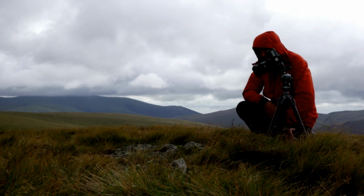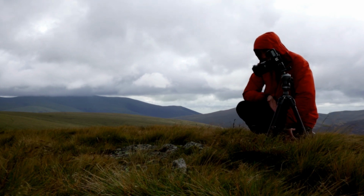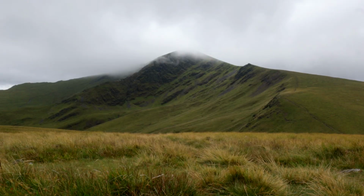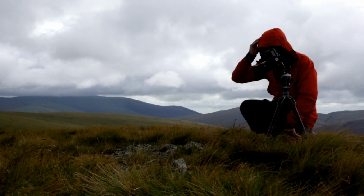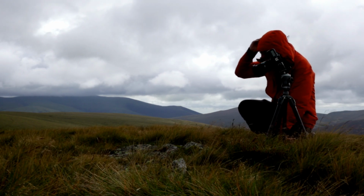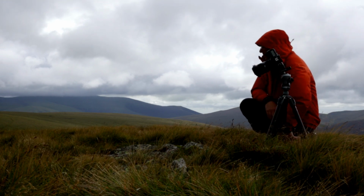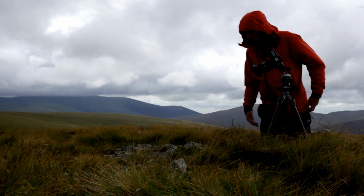It creates a diagonal. The bottom part of the image leads you on a diagonal to the right hand side, but then the natural curves of the ridgeline, which take you up to the summit of Blencathra, kick you back in. I'm waiting for a bit of nice light, actually. I'm not really holding much hope, to be honest, but you never know. I'm going to take the shot anyway and see what we can get from it.